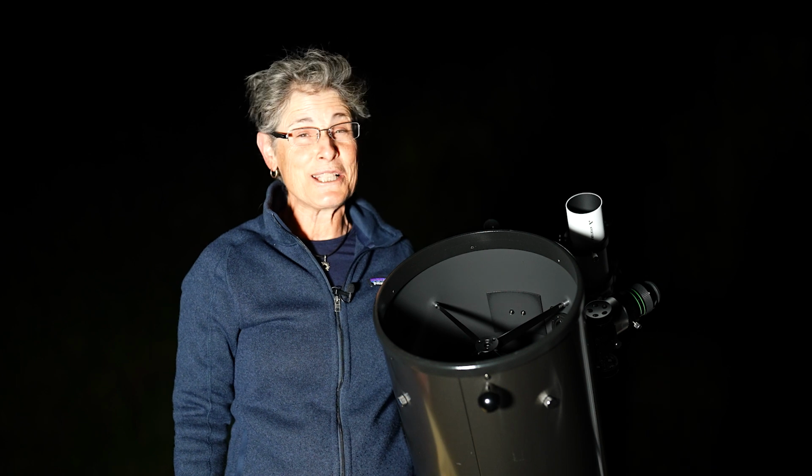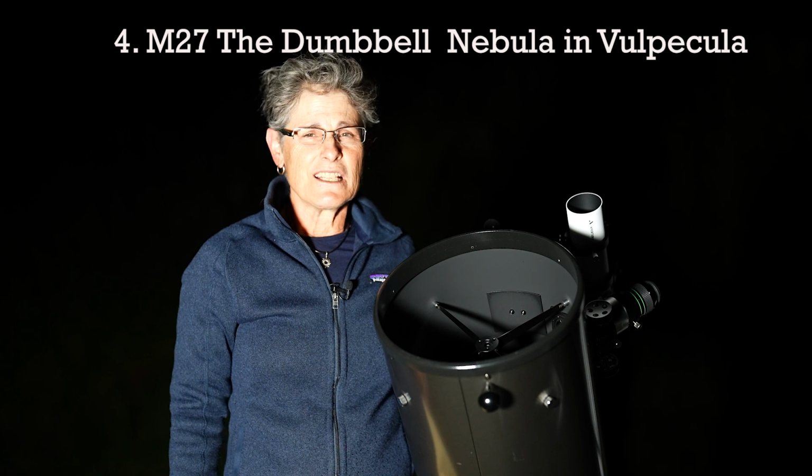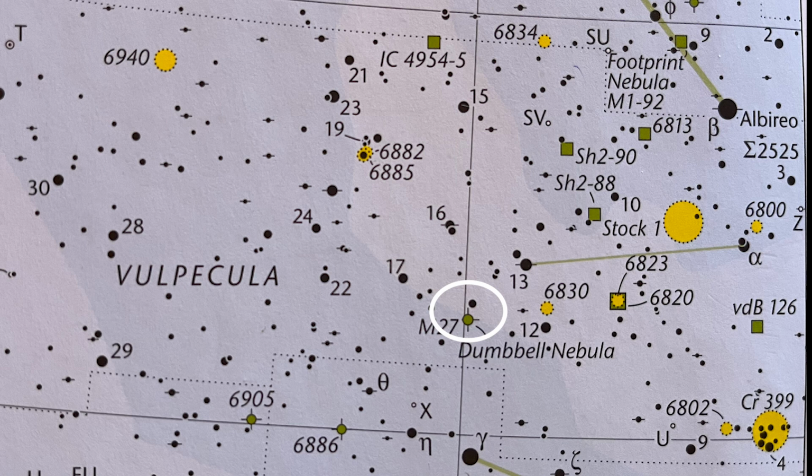Now we're going to go to a really cool deep sky object, M27, in Vulpecula, the Fox. Vulpecula is a dim constellation that you probably won't be able to see, but to find M27, it's pretty easy. It's in between Albireo, the double star we were looking at in Cygnus the Swan, and Altair, the brightest star in Aquila. To find M27, start at Albireo, and go 8 degrees southwest, and you'll see the patch in your finder scope, and that's M27, also known as the Dumbbell Nebula.